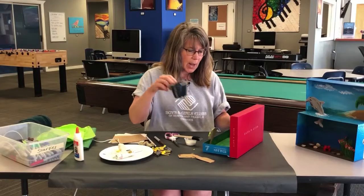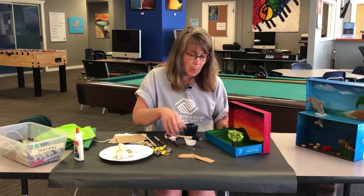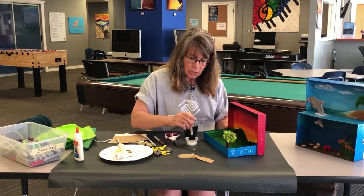We're going to add some grass now for some texture. So I'm just going to paint some glue on the bottom with my sponge.